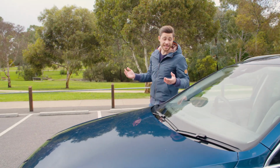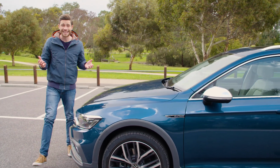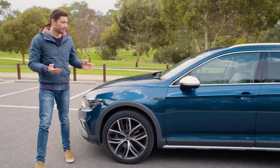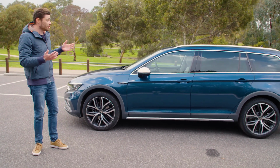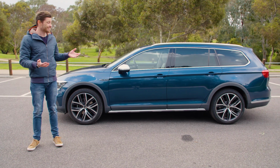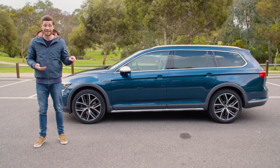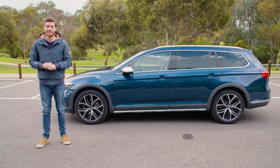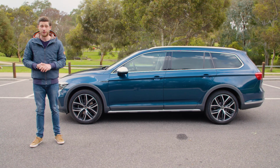So it looks sharp, has a really comfortable and very roomy interior. It's also a tidier handler than most SUVs, but it still retains that ability to handle some light off-roading. You could mount a very convincing case that this is all the car most of us will ever need, and it's certainly one of the best cars Volkswagen currently makes. So if you're in the market for a new family car, this one should definitely be on your shortlist.